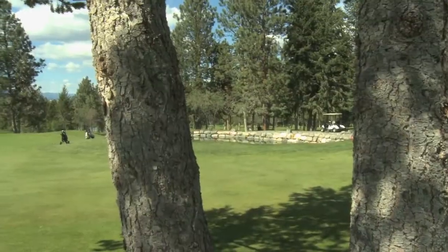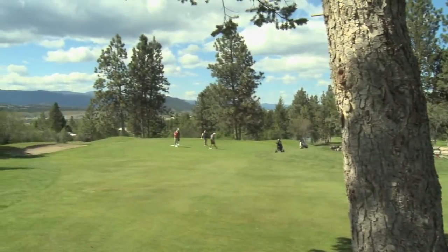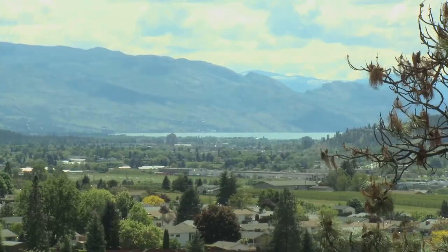Without creating a huge gap in your wallet, Sunset Ranch has all the makings of a terrific course. A relaxed, fun, and laid-back atmosphere, magnificent views of the mountains, and a course that will keep you coming back for more.